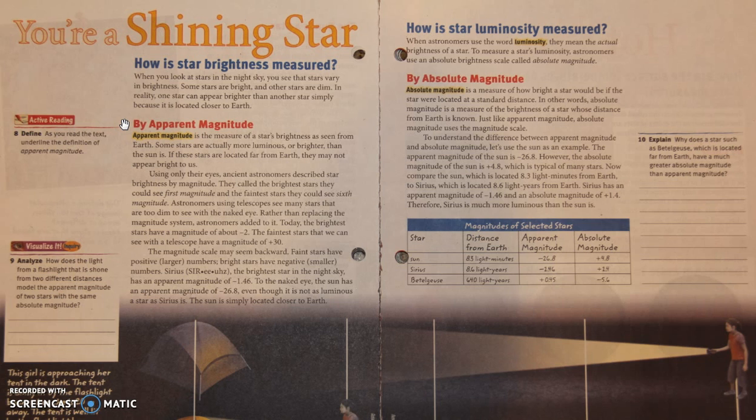Okay? All right, look at the table down at the bottom of page 287. They give you 3 stars, the sun, Sirius, and Betelgeuse. They give you the distance from the Earth, apparent magnitude, and absolute magnitude. So obviously from the table, which star is closest to us? The sun, because it only takes light 8.3 minutes to get from the sun to us. It takes 8.6 years for light to get from Sirius to us, and it takes a whopping 640 years for light from Betelgeuse to get to us.